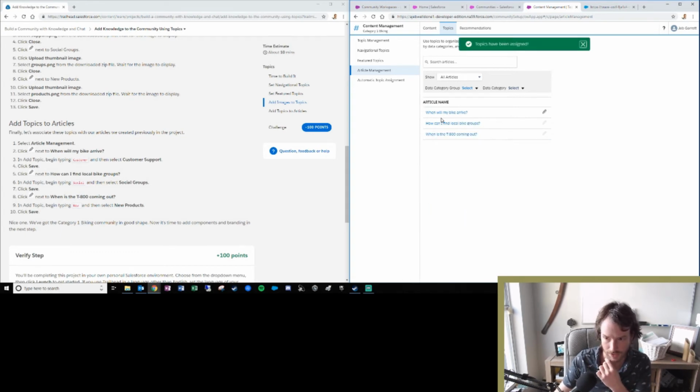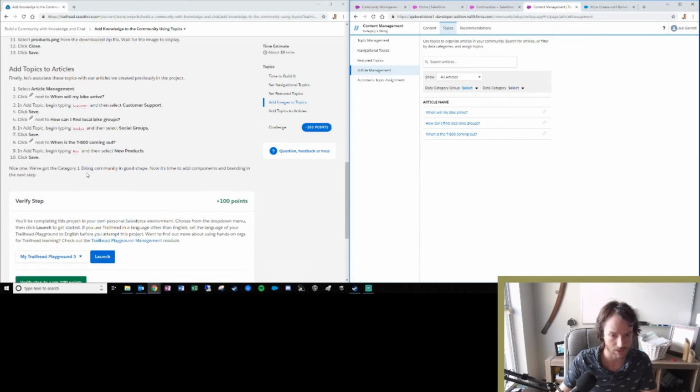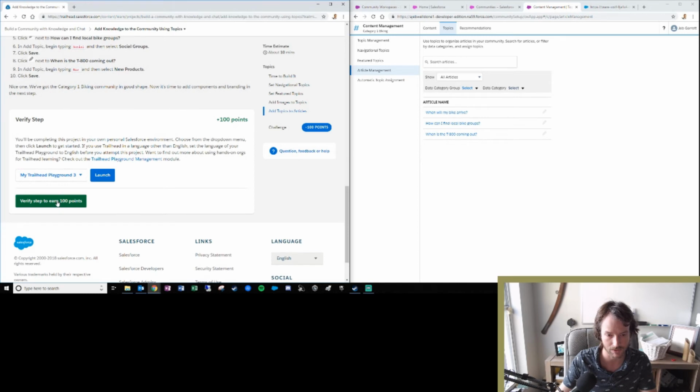All right, so we've assigned all three of these articles to the different topics. And nice one. We've got the Category 1 Biking community in good shape. Now it's time to add components and branding in the next step. So let's go ahead and verify.